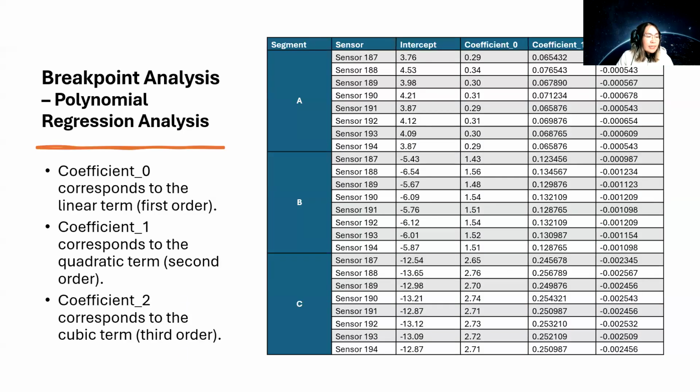And lastly is polynomial regression analysis. In this analysis, we can see at segment A, the intercept and the coefficients are relatively small, indicating a simple response. And when it comes to segment B, the intercepts are negative and the coefficients are larger compared to segment A. This indicates a need for stronger correlation, which may be due to a transition in sensor behavior.